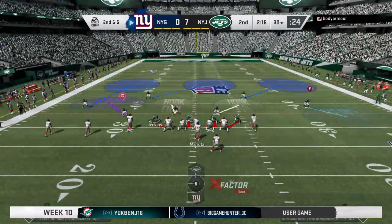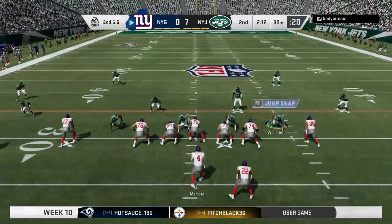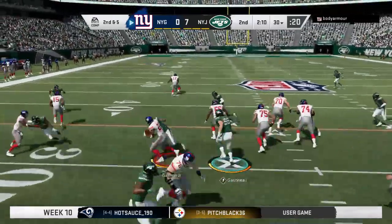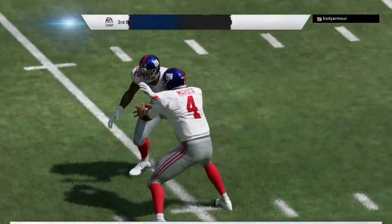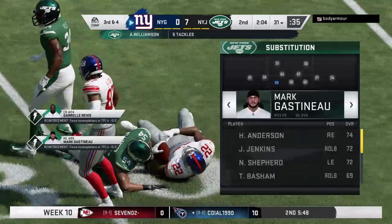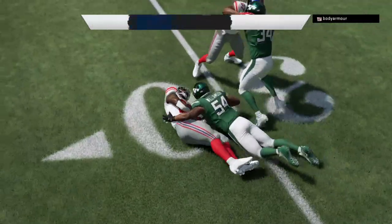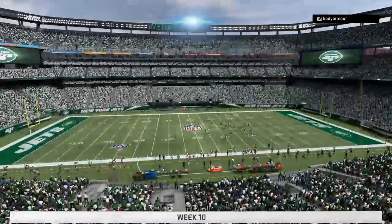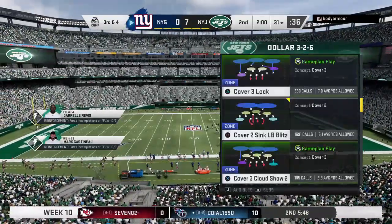They don't need to run another play here before the 2-minute warning. Let's see if they do it anyway. Here's Gallman. Looking for a crease, can't find one. Stopped at the line of scrimmage. Avery Williamson there to make the stop. Two minutes on the clock, 2nd quarter, 7-0 ball game.